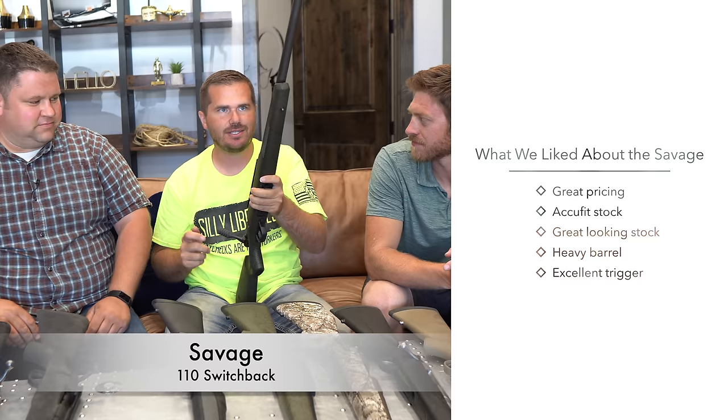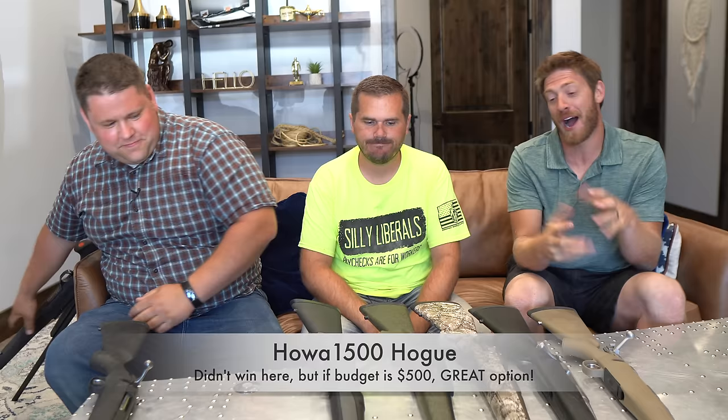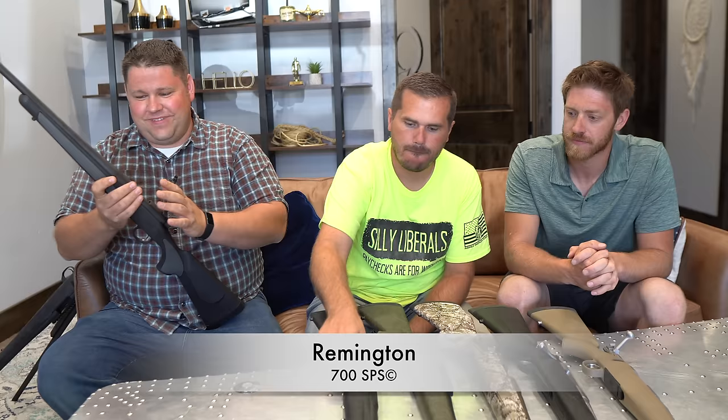Do you mind if I go second, Ricky? Go ahead. I'm killing the Howa. Reason being is it's heavy and it doesn't shoot that well. I'm a backcountry guy. I want lighter. And I am actually going to go ahead and kill the Remington. I agree with you guys entirely on the other ones as well. But for me, the Remington just isn't what it should be for the price, especially when we have these other options in a similar price point.